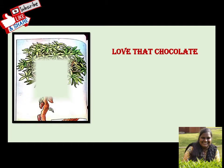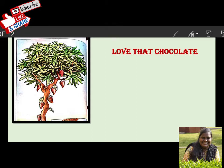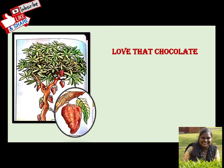Yes, children, today we will do the continuation of the chapter Love That Chocolate. In the previous class, we studied about chocolate. We learned that chocolate is grown from the cacao tree. We learned some important features of the cacao tree, that it takes almost 6 months for the fruits to ripen, and it takes almost 12 to 15 years for the chocolate trees to be grown. It grows almost up to the height of 50 to 60 feet. And yes, we also learned that the fruits are mostly grown in the trunk, and this is a very important quality of this cacao tree.